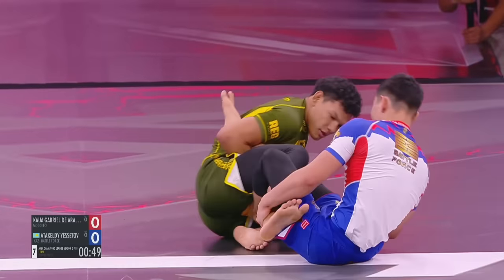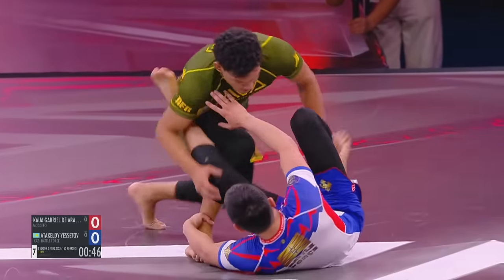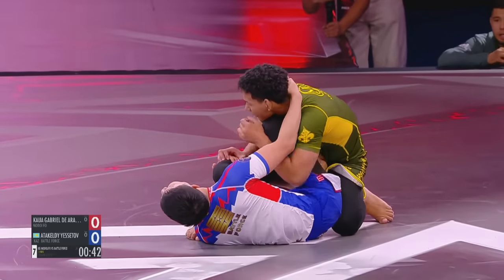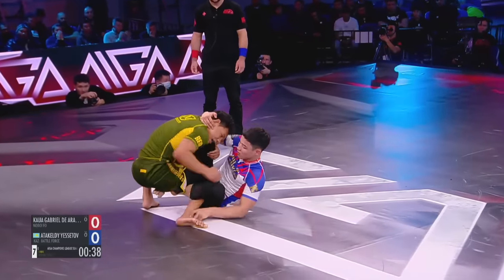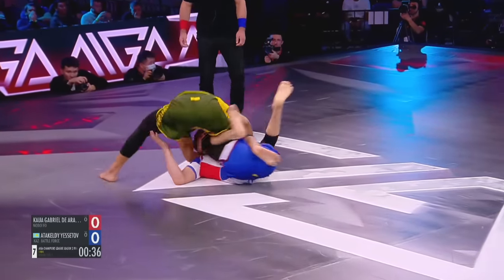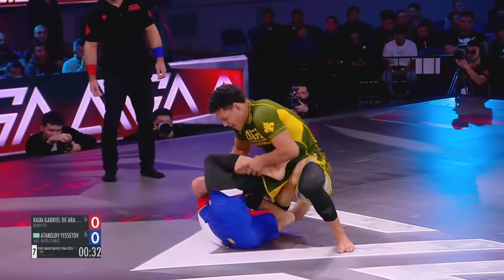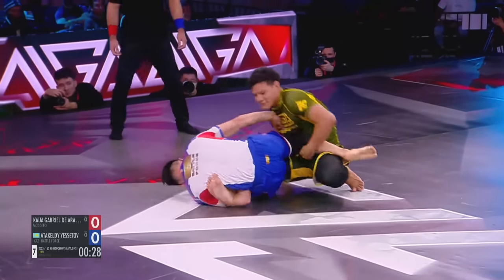Ooh, now pulling that leg across to the outside. He'll be able to create quite a lot of pressure with that ankle lock. Now an Aoki switches it out. Less than a minute to go. A score from anybody would be huge right here.